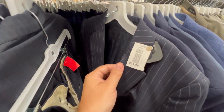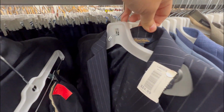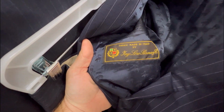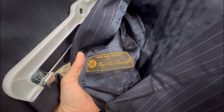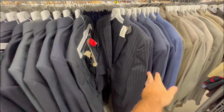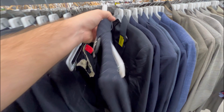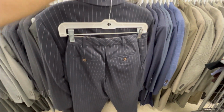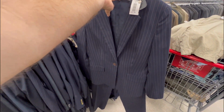What I want you to do is make sure you fasten your seatbelts because this video is about to get a little crazy. In the men's suit section, I found this women's Loro Piana Brooks Brothers suit set for $12.50. If you know, you know, this is easily a $100+ sale right here, and it gets crazier.